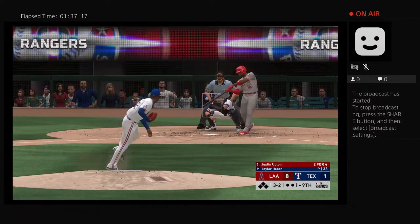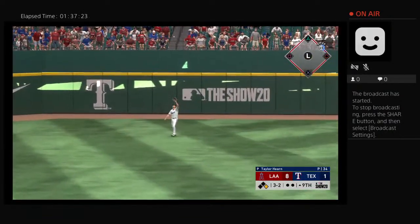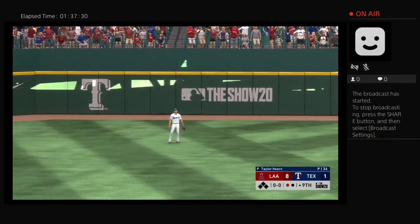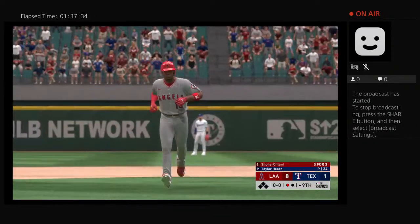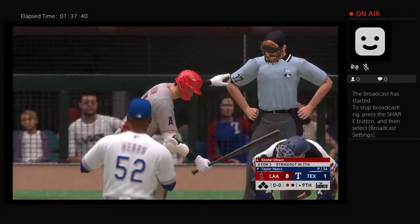Up next to the Angels, the designated hitter, Shohei Ohtani. And now the designated hitter for the Angels, Shohei Ohtani, 0 for 3 with a couple of strikeouts for him to this point in the ballgame. Hit weakly on the ground to short, right to him. And the off-balance throw gets him. Nice play for the out.